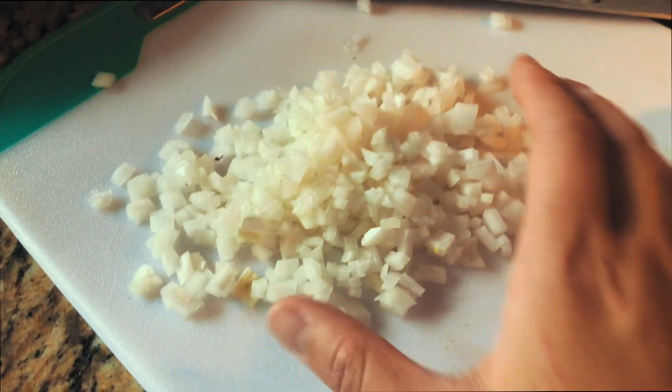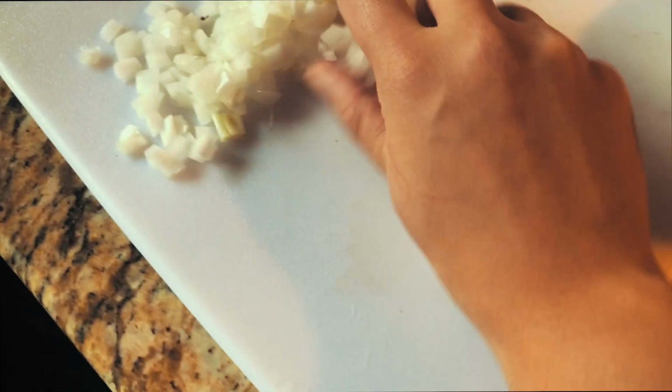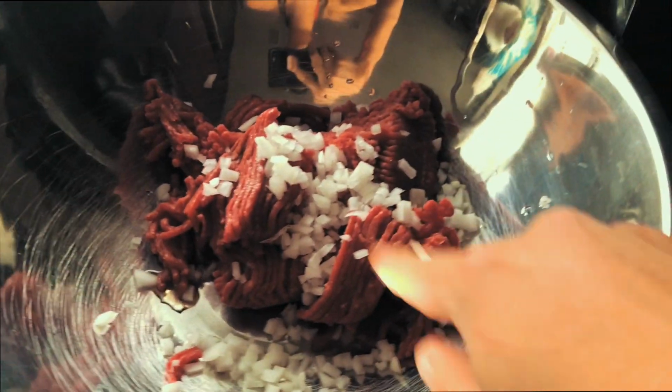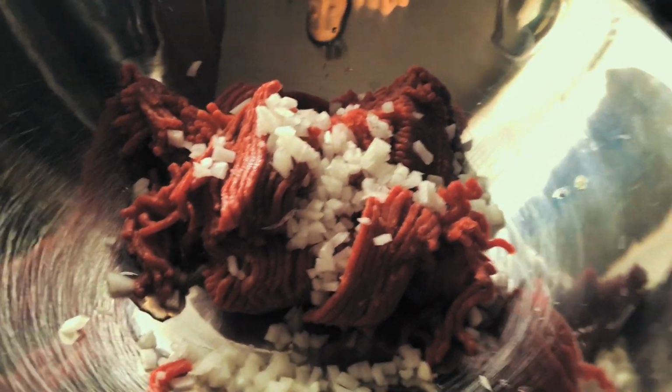We got the white onion here. I'm going to start with half of this, put it in, and start mixing it. And I already put a little bit of egg white in water, probably a couple tablespoons worth. Alright, so I lied. I'm not going to put onion powder because there's already onion in here.